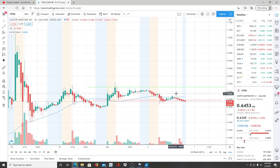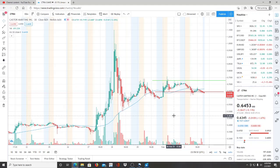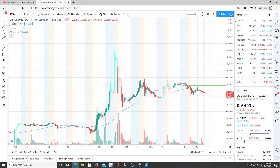So here we are with CTRM, right? Castor Maritime Inc. has been hanging out sideways. This could be a good thing and a bad thing. Bad thing because it's not moving much more up, and it's also at risk of falling into bearish territory as it has today, and having that tug of war back and forth, making it more difficult for the bulls to gain some control. So it hasn't moved by much, but these points are still very important.